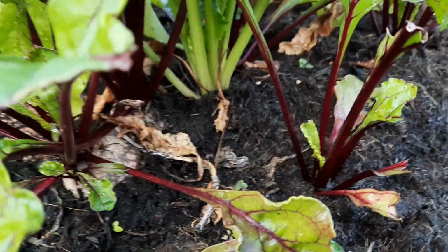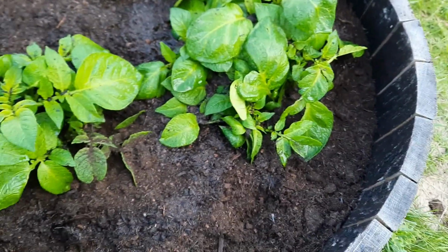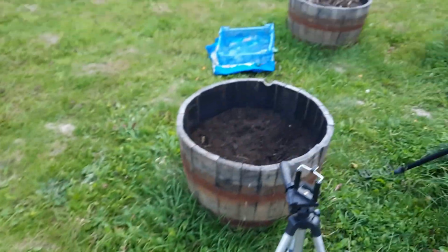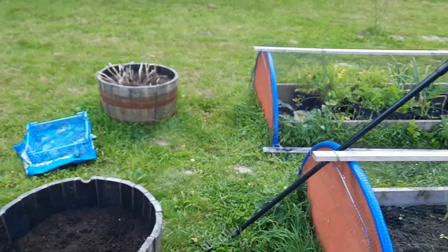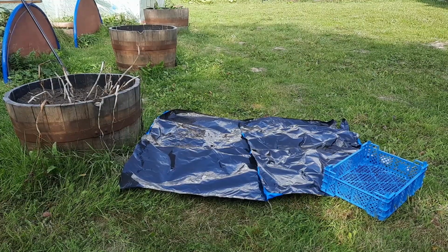That's a particularly decent sized one. So that's great, done that. Also banked up these potatoes and given those a watering as well. So next on the agenda are potatoes and carrots. Right, let's take a little look at these potatoes.